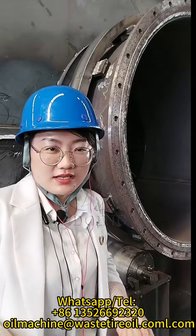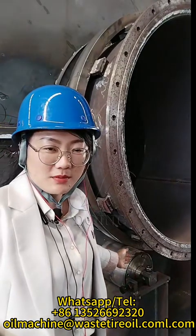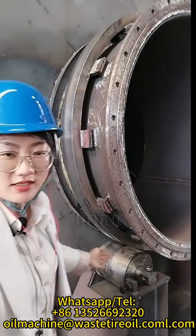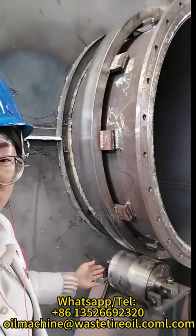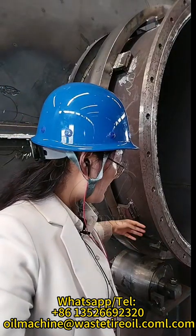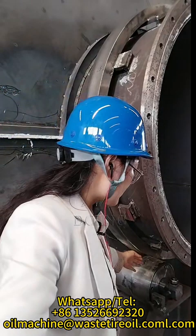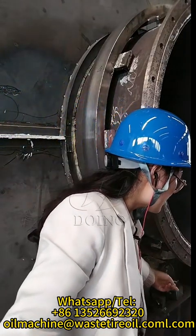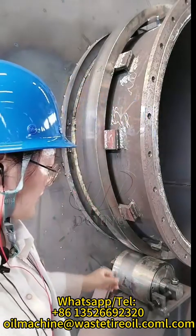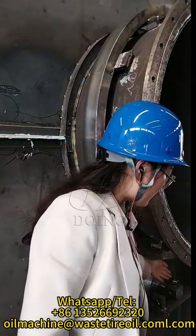Now you can see our bearings. Firstly, this bearing is made of casting steel. And this is the inside bearing, fastened by the screw. No welding and no touch with the steel. So this part is very strong, you can see. Also for the adjustment, it's very flexible. You can make the reactor higher or lower by fastening this screw.